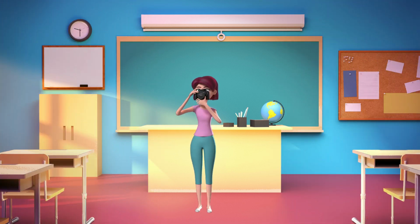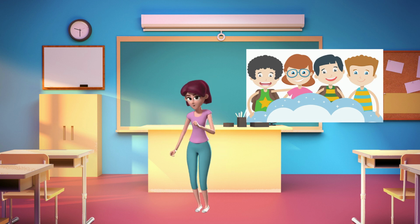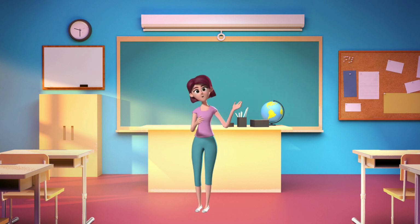Smile kids. Each year I try to take a picture of my students so I can keep your smiling faces in a scrapbook. I just love going back and looking at all the kids I've taught over the years. I hope one day some of you will become teachers too.